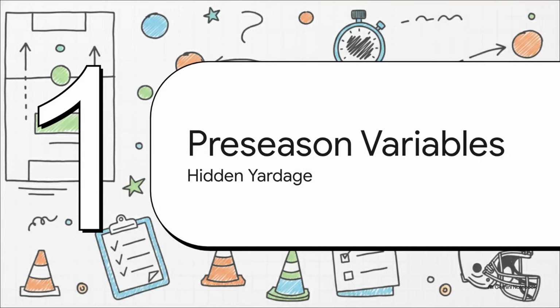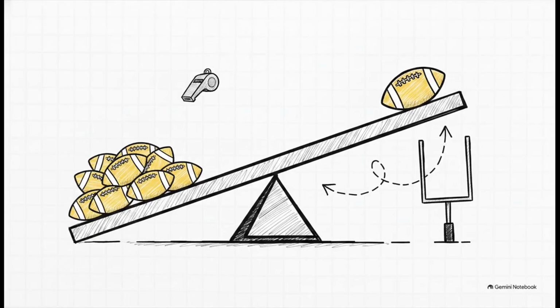Section 4. Preseason variables and field position. Before we jump into live game flow, we have to talk about the crazy, high-variance stuff that is completely unique to preseason week 3. In the regular season, offensive efficiency is everything. In August, hidden yardage is king.